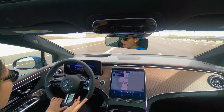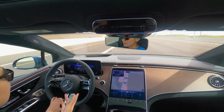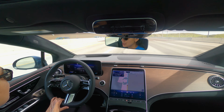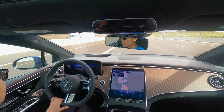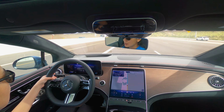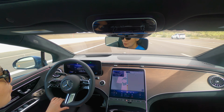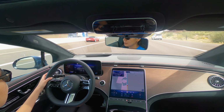Okay, I don't know why it's making a lane change. It doesn't indicate if there's slower traffic or it's trying to speed up. So I'm not sure what the point of changing that lane was. We were fine in the middle, so now we're kind of in the fast lane and I want to move over. So I'll just indicate that I want to make a right, and it's moving for me. Okay, and then I have to turn it off.